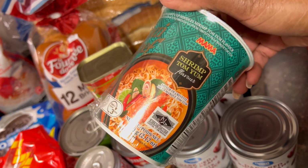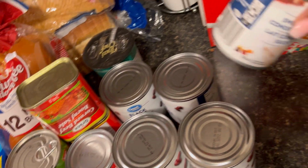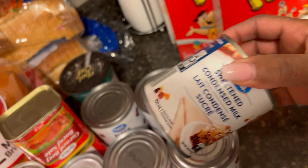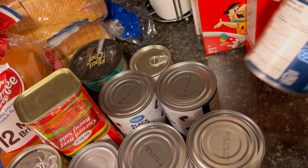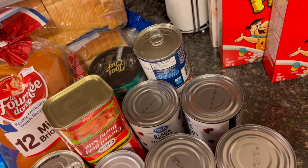Among tin products, we also pick up a pack of just one cup soup, and of course we pick up condensed milk to make our coffee. That's what I pick up condensed milk for.